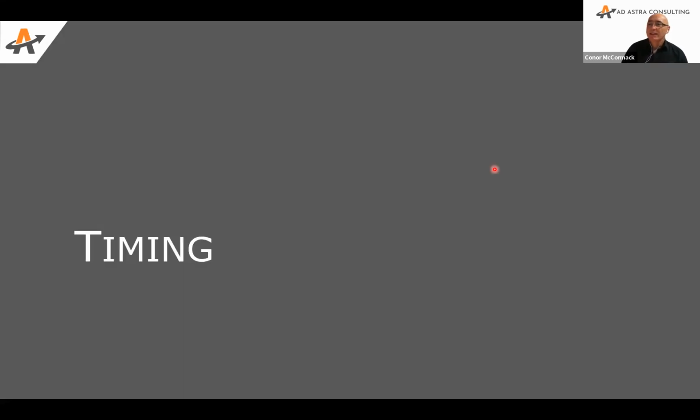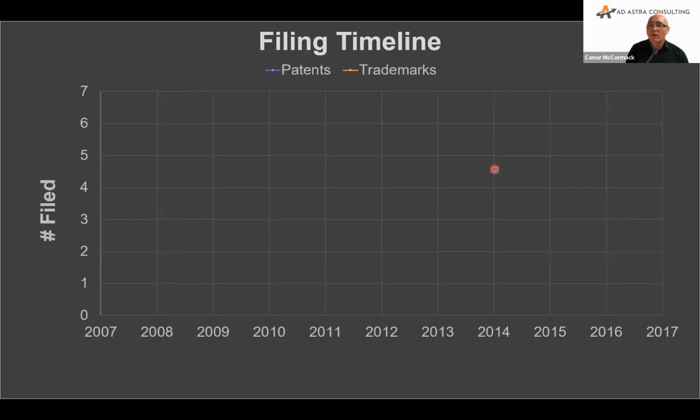In terms of the timing, I think this is interesting as well. Catherine had a similar slide about R&D phase and then a commercialization phase. And when we plot the patents that we filed and our trademarks over the years, and the frequency of filing, here is the number of patents that we filed. Obviously, the company was not as big as Fitbit or Garmin, but we had one patent filed in 2007, which I highlighted there, the adhesive deposition device. And then the next patent we filed wasn't until 2012.